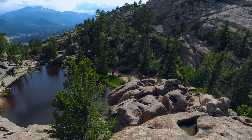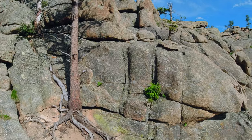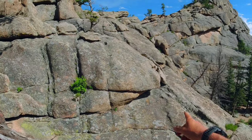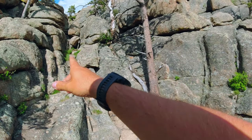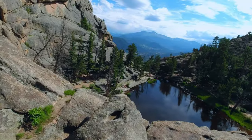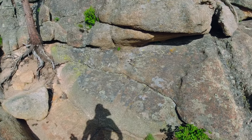Wow. So I can either go up here, which looks pretty good, or this, which looks not as good. This one's got exposure, but it looks a lot cleaner.